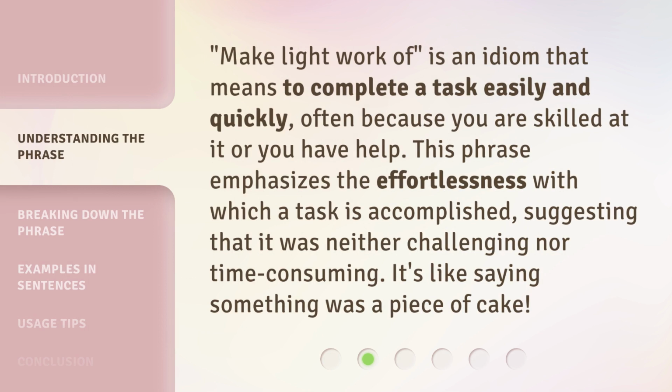Make light work of is an idiom that means to complete a task easily and quickly, often because you are skilled at it or you have help. This phrase emphasizes the effortlessness with which a task is accomplished, suggesting that it was neither challenging nor time-consuming. It's like saying something was a piece of cake.